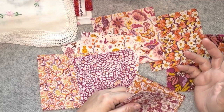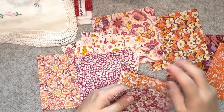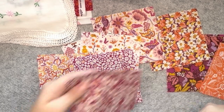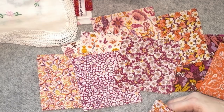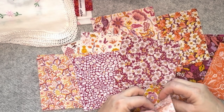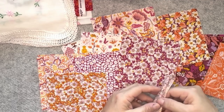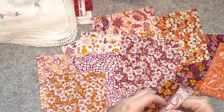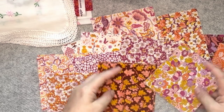A charm pack has, I think, 42 5-inch squares. And then you can get a jelly roll, which is a whole bunch more. I usually don't get those because it's too many pieces of fabric. And as I said, I've already got a lot of scraps of fabric because that's mainly what I have. But sometimes if I'm especially wanting a particular kind of fabric, like this Liberty fabric, then you might have to get some fabric new, and a charm pack gives you coordinated, really pretty fabrics.